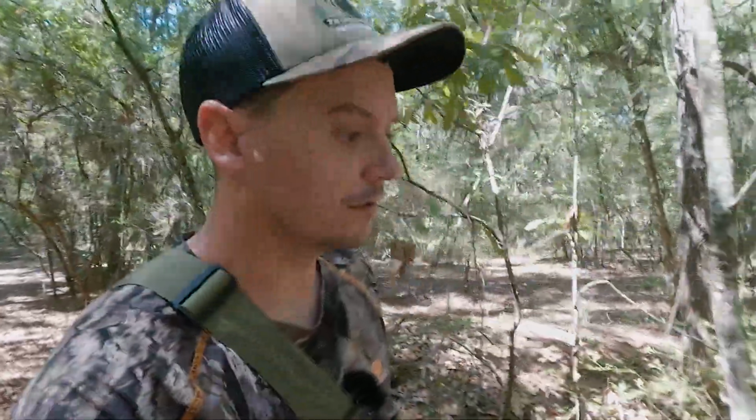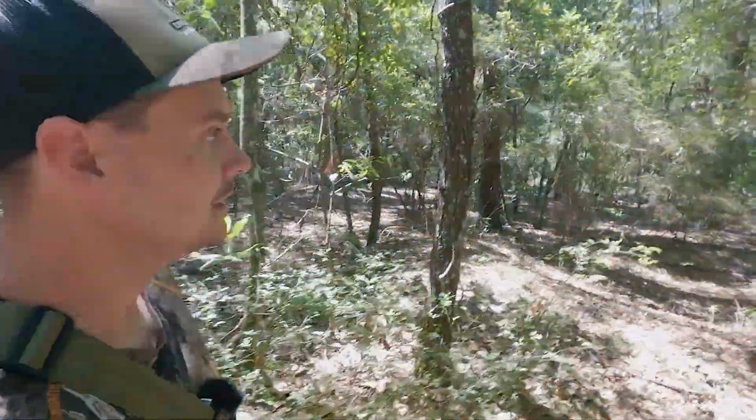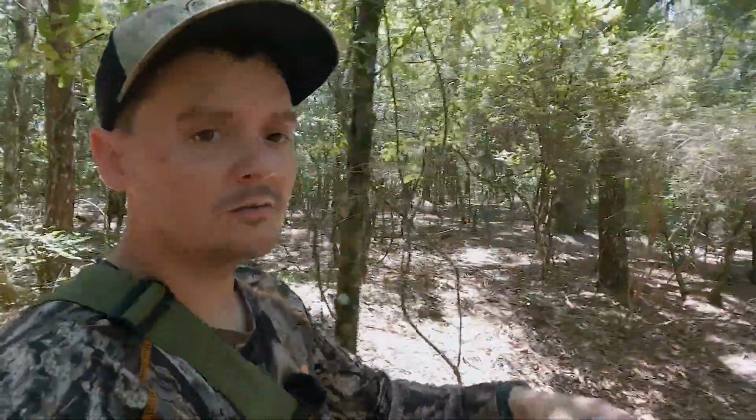These spots here is stuff I know at some point they're gonna start coming back through here as soon as the food starts dropping. So I know there's gonna be some deer traffic through here. These cameras is more or less just to see what is actually out here, not trying to locate anything. But anyways, let me get on back up to the car.